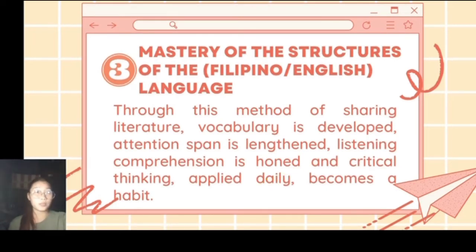The third prong is the mastery of the structures of the Filipino or English language. Through this method of sharing literature, vocabulary is developed, attention span is lengthened, listening comprehension is honed, and critical thinking applied daily becomes a habit. So, literature is an excellent source of examples of good language.